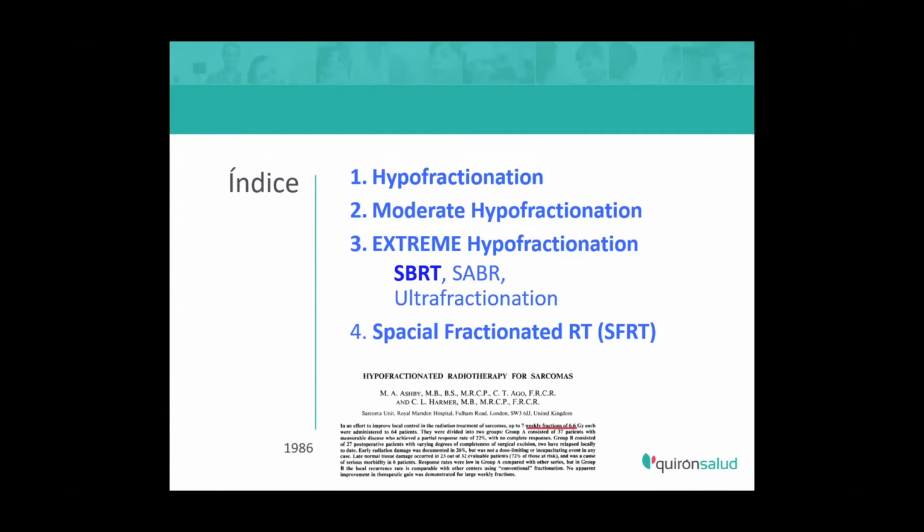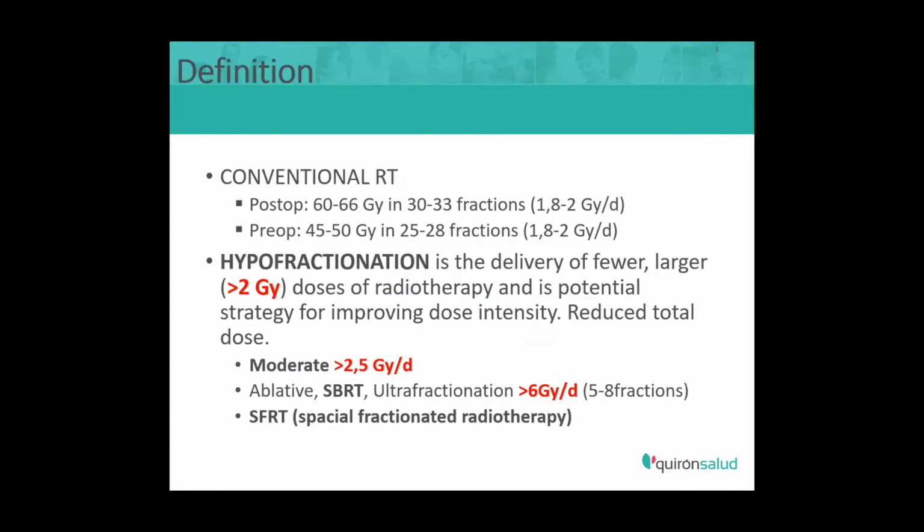Okay, the first thing I'm going to talk about is what is hypofractionation. Not everybody is very familiar with this term. What types of hypofractionation do we have? Do we have moderate, extreme, also called SBRT or SABR, or ultrafractionation? And just a final glimpse about what is special fractionation radiotherapy. I think it's the future, but it's been around for several years, because the first paper that I have found speaking about hypofractionation is from 1986, so it's a long time ago, but it's been there. It's very frequent in rectal, it's very frequent in prostate and in lung, but it's not so frequent in sarcomas. Okay, so conventional.